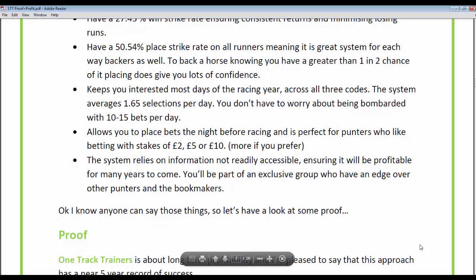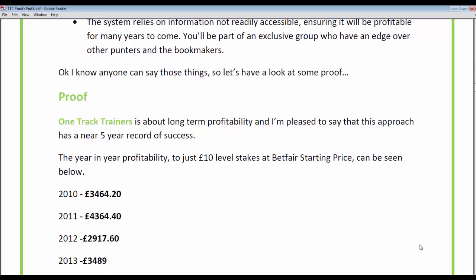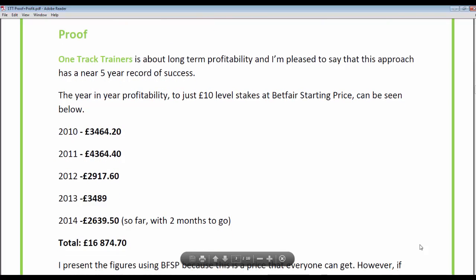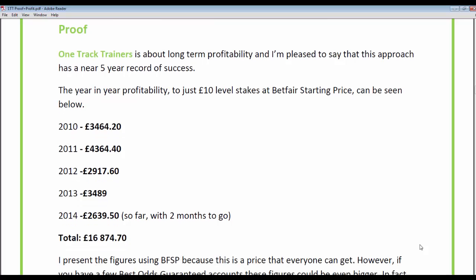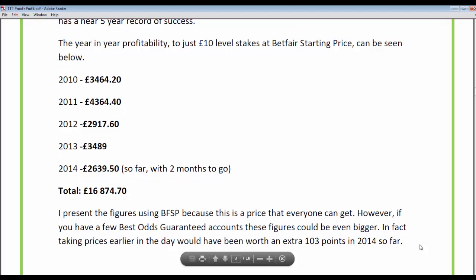The system relies on information not readily accessible, ensuring it will be profitable for many years to come. You'll be part of an exclusive group who have an edge over other punters and the bookmakers. Okay, I know anyone can say those things, so let's have a look at some proof. One Track Trainers is about long-term profitability, and I'm pleased to say this approach has a near 5-year record of success. The year-on-year profitability to just £10 level stakes at Betfair starting price can be seen below.